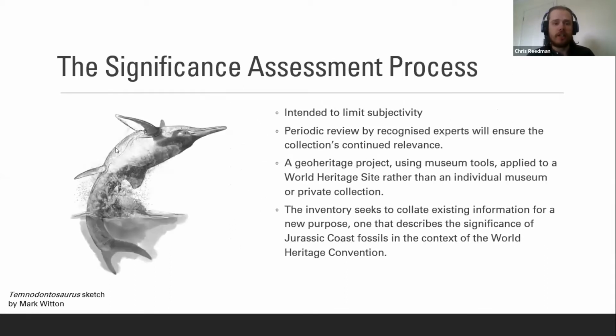So to do this, we use the significance assessment process. This is a tool used widely in museums to assess the importance and the significance of items that they're considering for accession into their collections. So it's intended to limit subjectivity. Periodic review by recognized experts will make sure that we've made the right decision and that the collection continues to be relevant. And as it says, it's a geoheritage project that uses these museum tools applied to a World Heritage Site rather than just an individual or private collection.